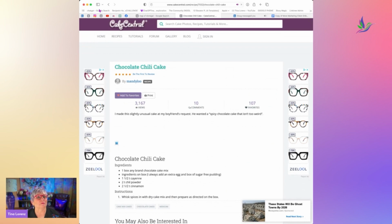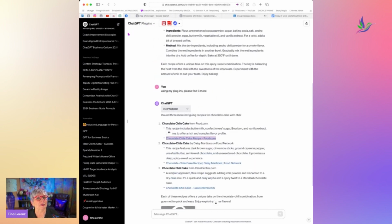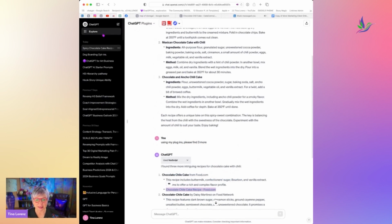And we can go back into ChatGPT. They're right there. Sometimes these should be clickable. Right now, they don't seem to be for whatever reason, so you can just copy and paste them and take a look. And that's how you use plugins, right? Maybe I will keep this conversation. That sounded pretty tasty. So that's how we use plugins.